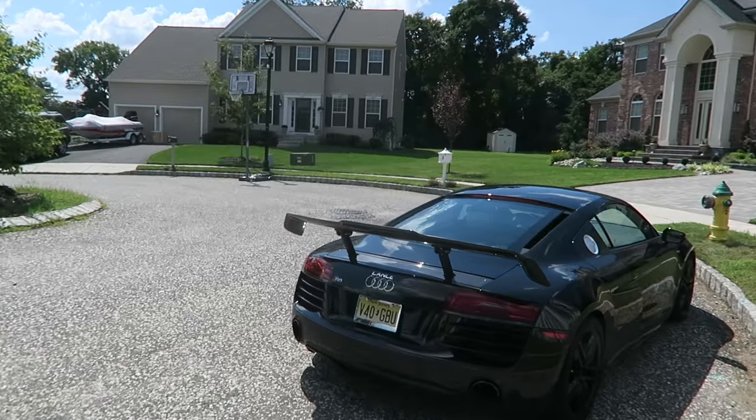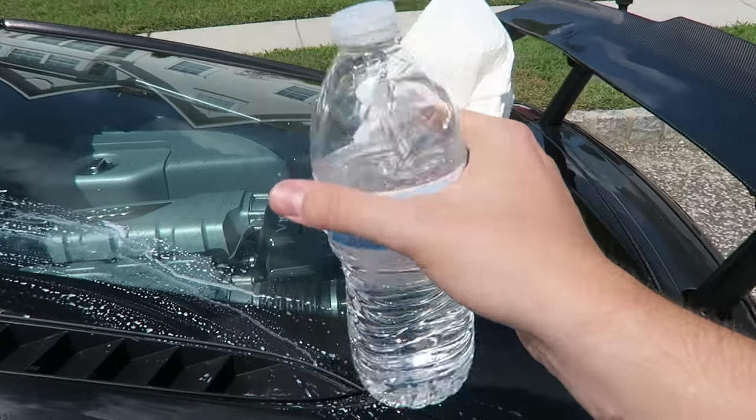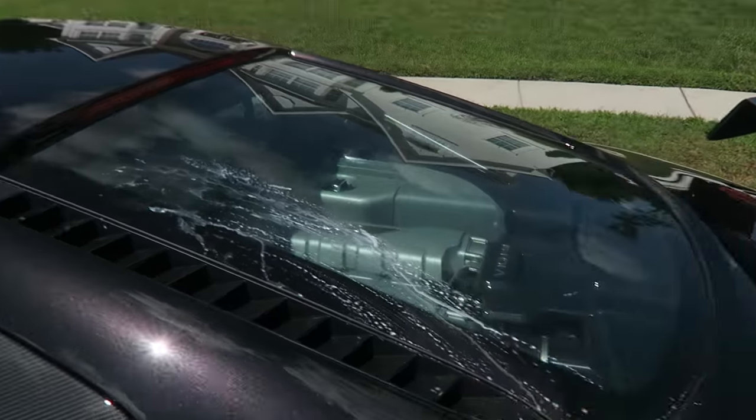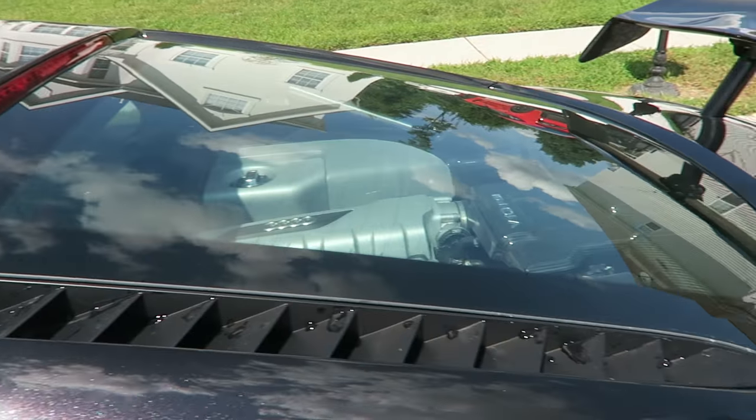I tried getting this powder shit off of my car yesterday with a water bottle. Ended up not being enough water, so I brought another water bottle out right now and some napkins, so I'm just gonna wipe it off really quick. It's spreading everywhere, but it comes off pretty easily. There we go, all gone now.